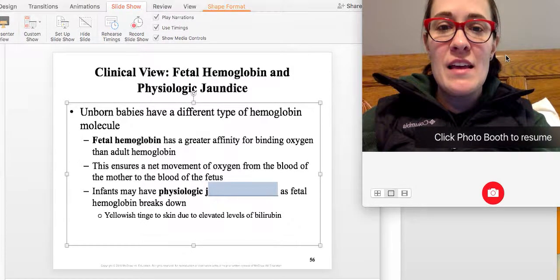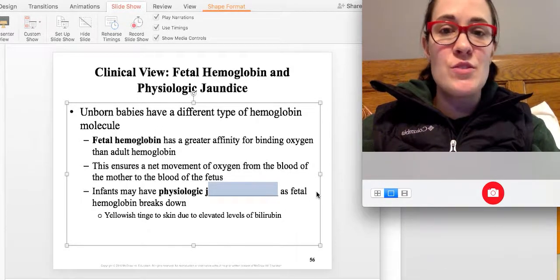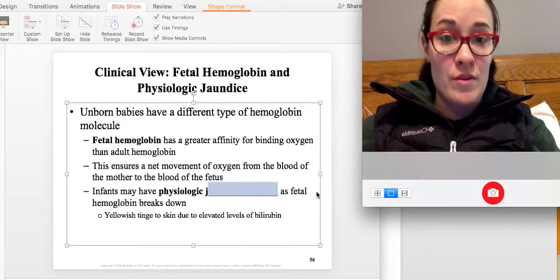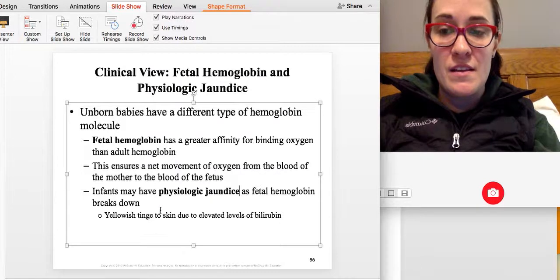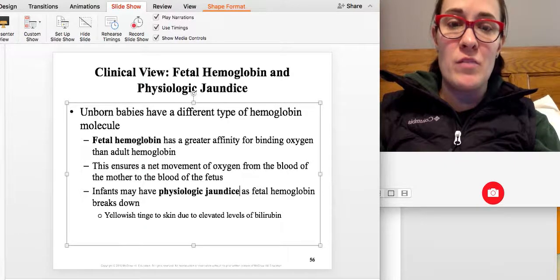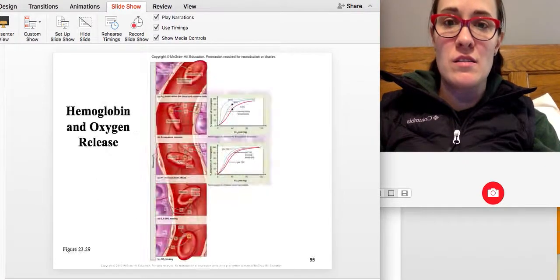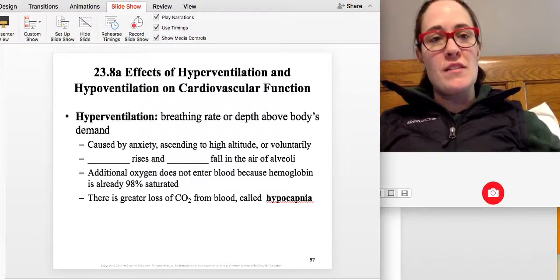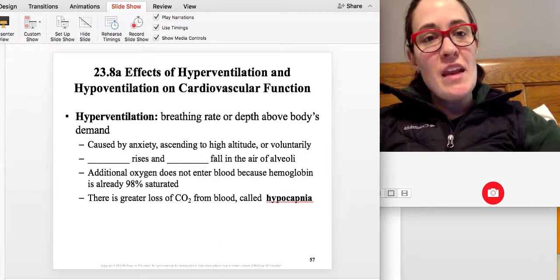Because of this, when a baby is born, sometimes they become jaundiced or yellowish in color. And this is due to the slow rate of the breakdown of fetal hemoglobin. Jaundice is our word here. When hemoglobin breaks down and is eliminated, it gives off a byproduct called bilirubin, which is a yellowish color. So if it doesn't break down at the proper rate, it causes a yellowish tinge.